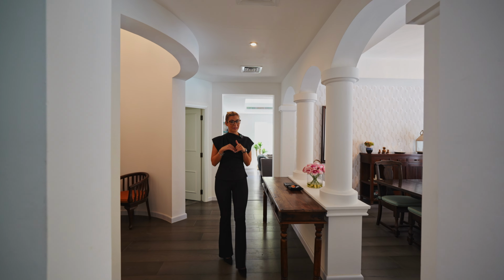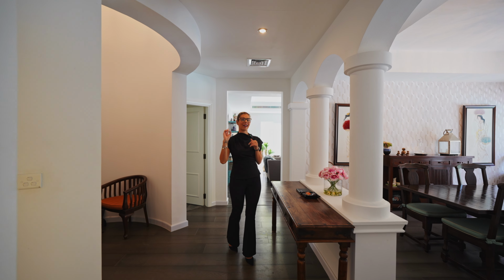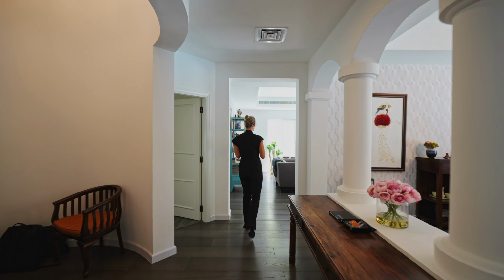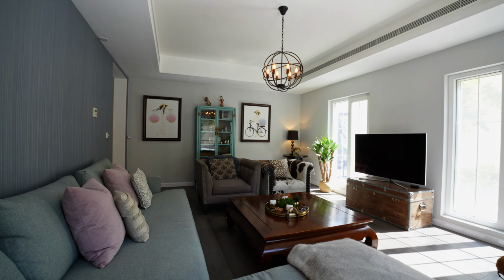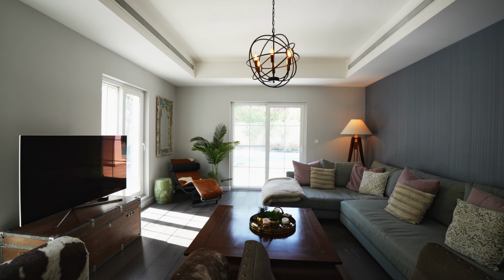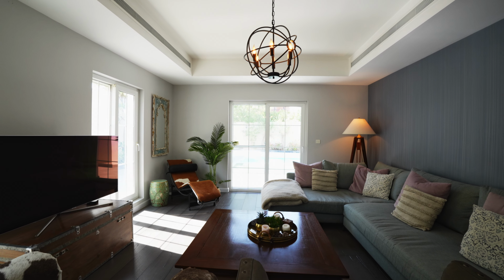So as we're walking through the house now on that main level, you're gonna find one guest bathroom just by the front door. And as we keep walking over here, you've got a really lovely living room, which is perfect for families where you can sit, relax after a long day and all hang out. So this is perfect size.